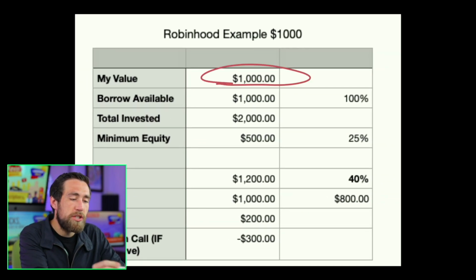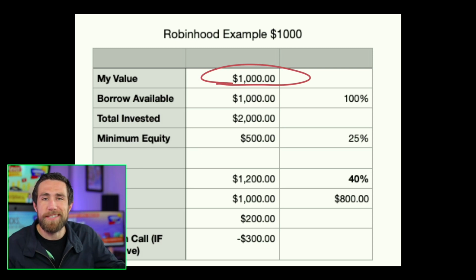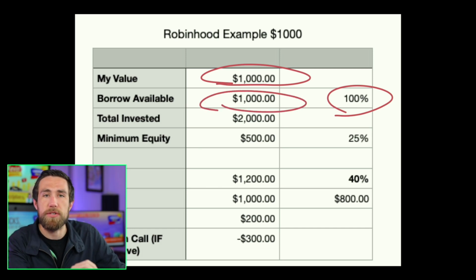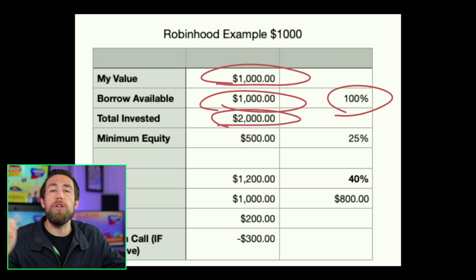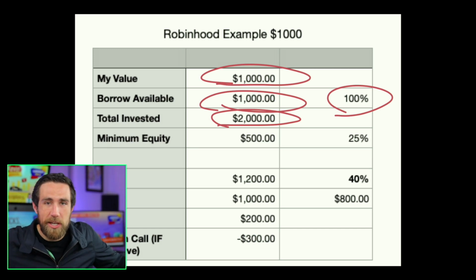Let's say I've got $1,000 worth of Tesla stock. Robinhood lets me borrow 100%. So 100% of what I have, they let me borrow another $1,000. Great. So now if I buy Tesla stock with that extra $1,000, I have invested a total of $2,000. Great. What could possibly go wrong?